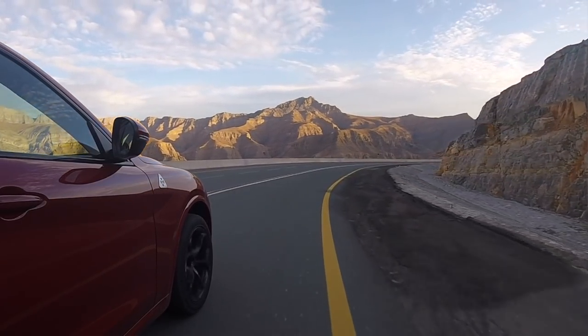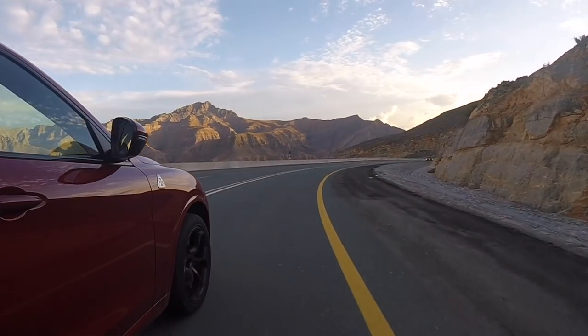So there you have it. My first drive in the Stelvio Quadrifoglio. Big, big fan. I'm hoping to get my hands on one of these in the UK. And if I still like it then, I would genuinely consider buying one. I think people will be taking a lot of lessons from this car moving forward.